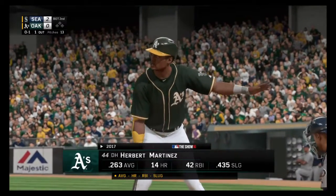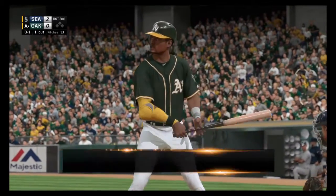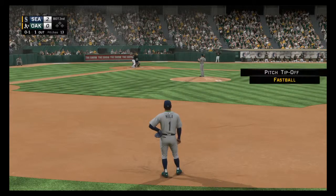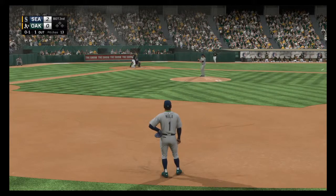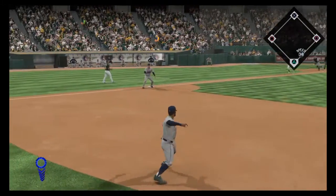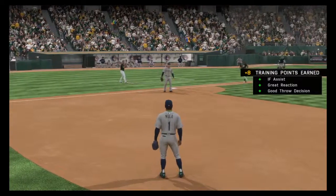Herbert Martinez will dig in now. He had 3 hits in that ball game on Wednesday. Bases are empty, 1 man out. Hit hard on the ground towards second. Money is right there. Throw on to first, 2 gone.